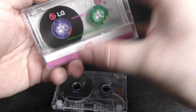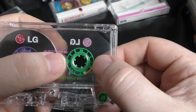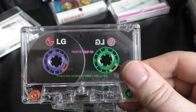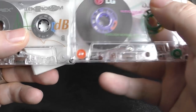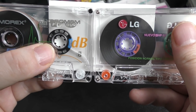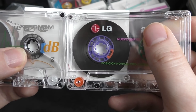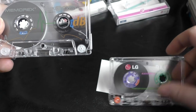Now, let's have a look at these hubs, because normally when you think of biggish square hubs, you normally think of LG Gold Star. Are these the same style? It's hard to see. I need to put something white behind it. Just bear with me a second. Let's grab this. You see, they're not the same. These are more rounded. These are more square. And like I said, this one says made in China.